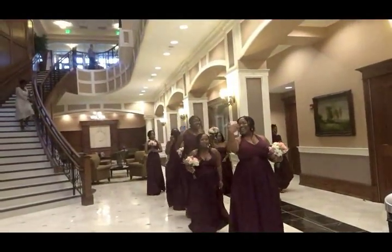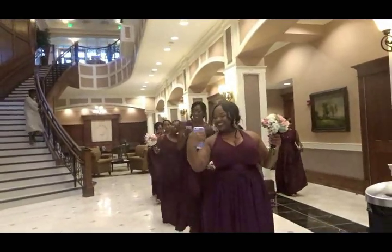Now it's time for the wedding. These are her beautiful bridesmaids. Aren't those dresses pretty? Each one of the bridesmaids picked their own dress in that great color.